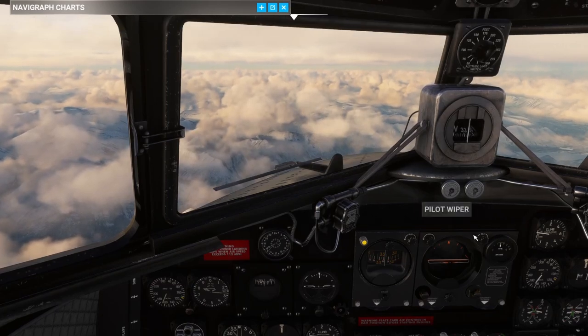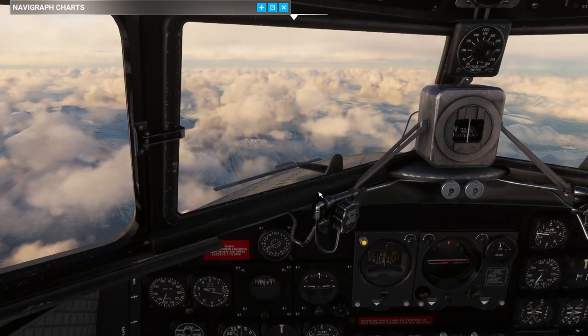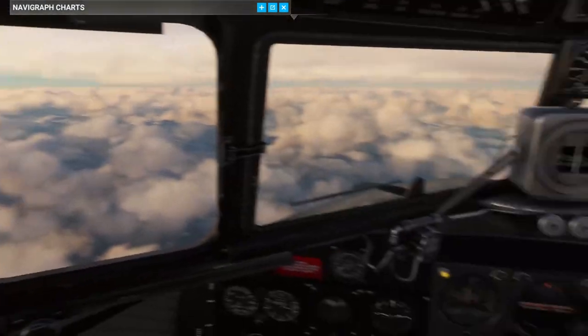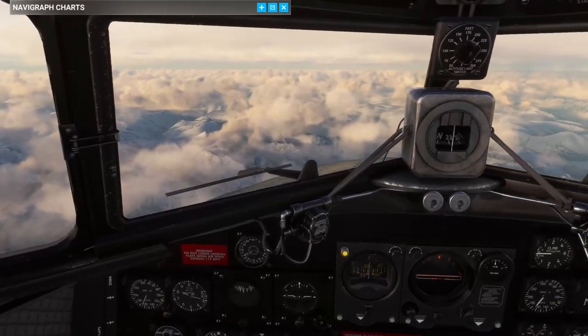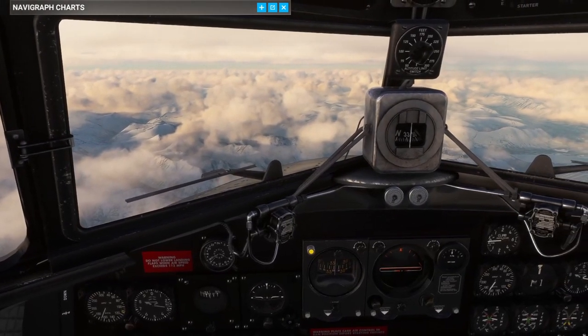So we've got all that stuff set. I'm going to just be slowly adjusting this. And we'll get another time lapse in here, and then I'll catch you guys this time for real at the top of the descent.